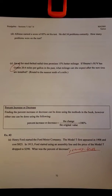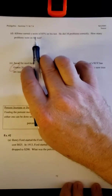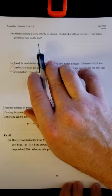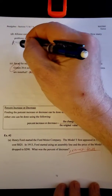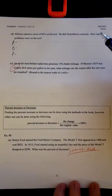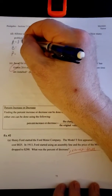These next couple of questions still follow along the same lines. So Alfonso earned a score of 85% on his test. He did 34 problems correctly. How many problems were on the test? So let's do our R, B, and P again. We do have a percent in this one, so that is likely our R.